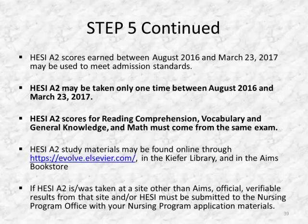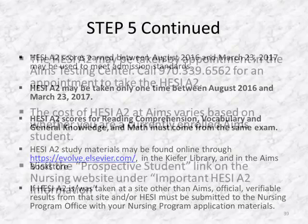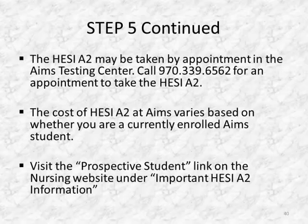HESI A2 study materials may be found online, in the Kiefer Library, and in the Ames bookstore. If you have taken or plan to take HESI A2 at a site other than Ames, official verifiable results from that site must be submitted to the Nursing Program Office. The HESI A2 is offered at the Ames Testing Center by appointment only. Please see the Testing Center's phone number on this slide. The cost of the HESI A2 varies based on whether you are a currently enrolled Ames student. Visit the prospective student link on the nursing website for important HESI A2 information.